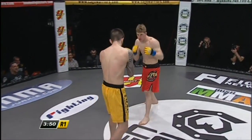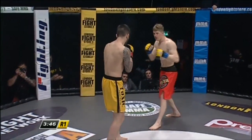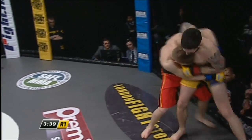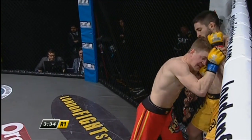Another wild right hand from Weibel. Yeah, as well, you can see Matt Inman immediately fires back as soon as Weibel comes in and throws. Inman's throwing straight back. There's not the delay, there's not the pause, but lovely work to get in on the hips from Weibel. Nice takedown defense as well from Matt Inman.